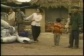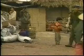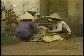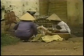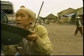Where the traffic stops, activity by this side of the road responds. People cook, sell food, and even beg. This old man is using his wartime helmet for it.